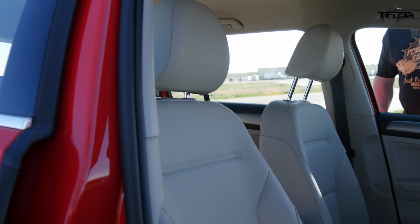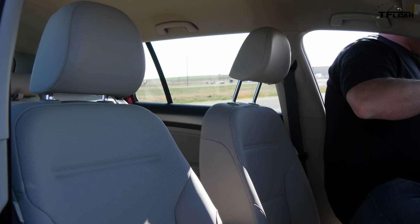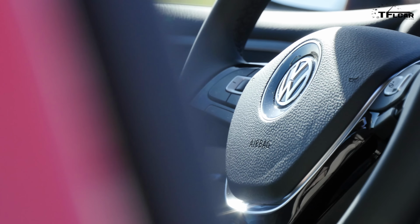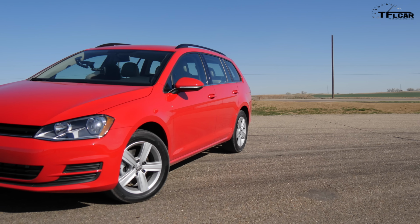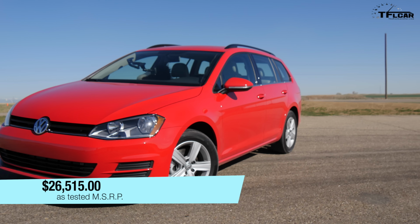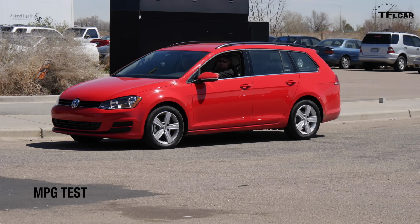So what we're going to do is show you the interior, which is fabulous. There's something special about this interior, folks. Let me put it to you this way. This is a base model car, $26,515. And the reason it's that expensive is because of the diesel, otherwise it would be significantly less.